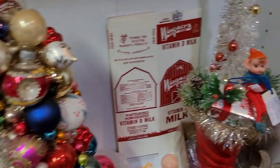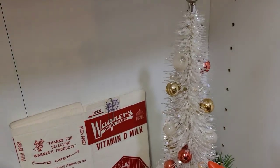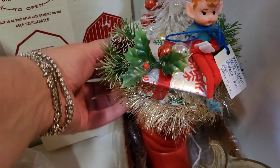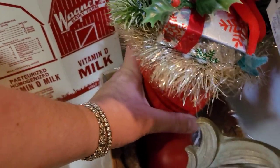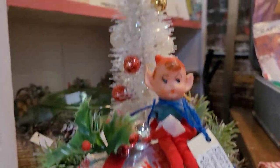I think I really love this guy though. Look at him. Look at the little pixie sitting with the tree. He's $35, but I can't tell if the boot is, oh geez. I don't know if I'm gonna be able to get this thing. There we go. Tina's got it, guys. Okay, let's look at this. The boot. I don't know. I think they put something in it to weigh it down.